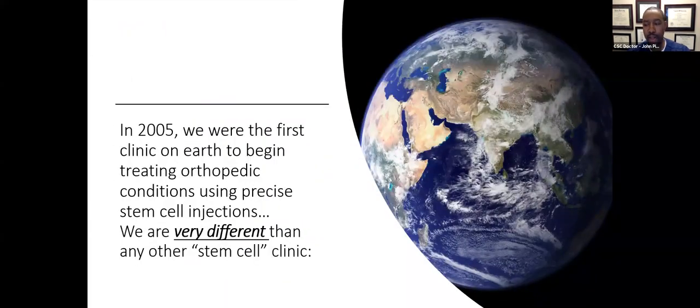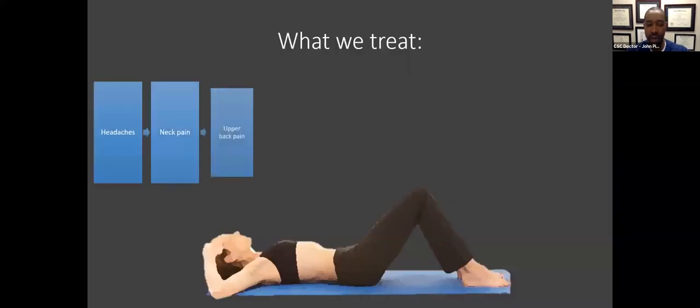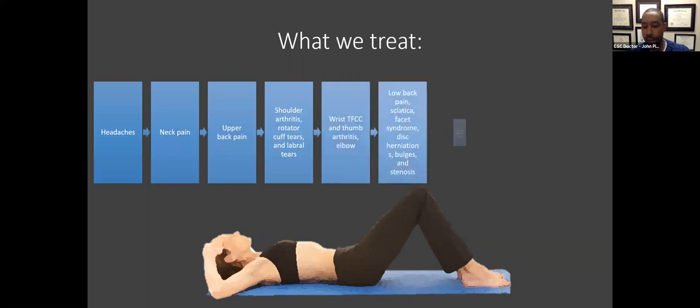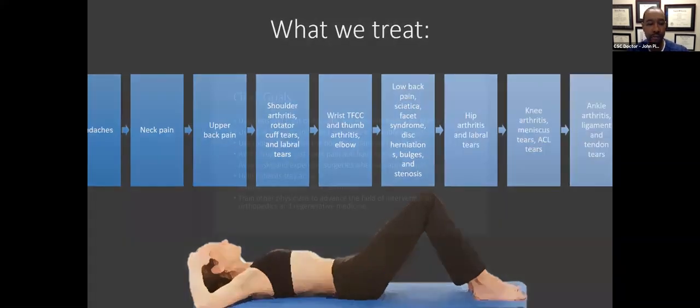And so, our clinic, we're kind of the first clinic to do this type of work as far as stem cells and injections to try to help heal orthopedic problems. In general, what we treat: headaches, neck pain, upper back pain, low back pain, spine pain, shoulders, wrists, hips, knees, and specifically ACL tears we'll talk about today.